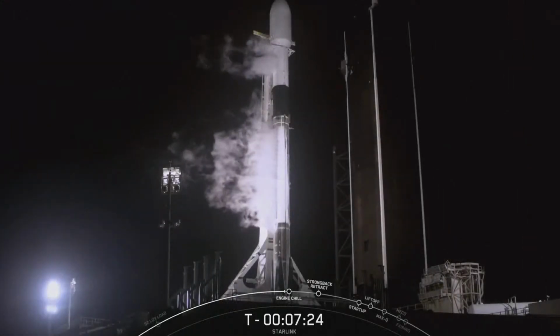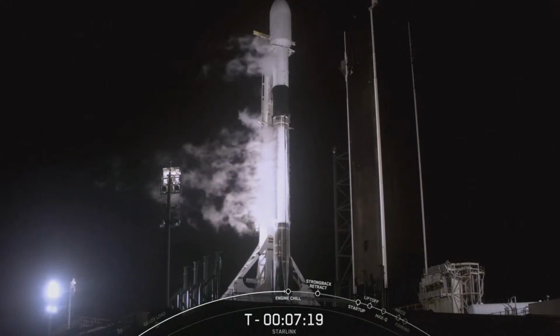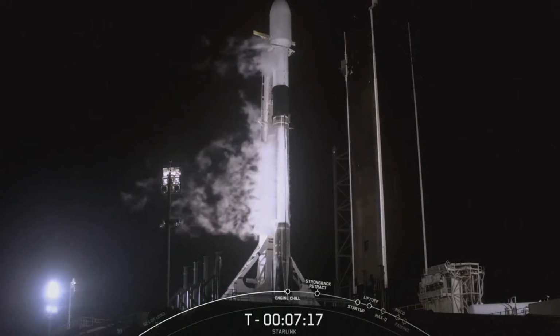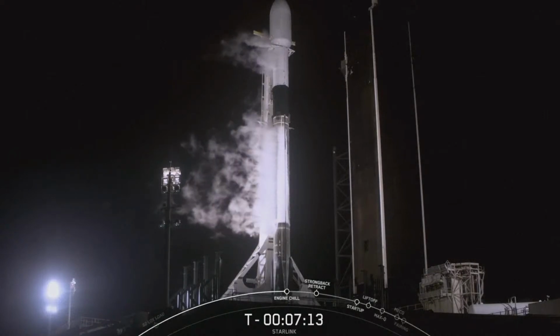In about 25 seconds, engine chill will begin. This is where we allow a small amount of super chilled liquid oxygen to flow into the Merlin engine's turbopumps prior to the full flow of LOX to avoid any thermal shocks to the system.